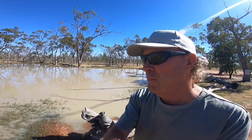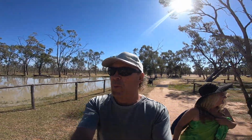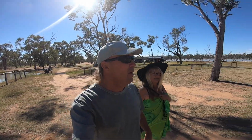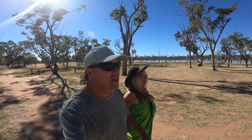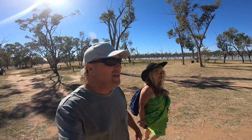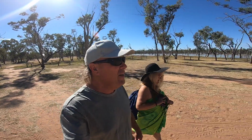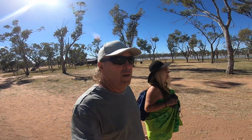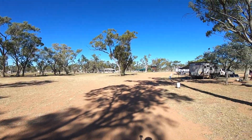Cool pool. The Lara Wetlands here was pretty full yesterday by yesterday afternoon, but a lot have left this morning. Pretty early actually. They started rolling out around 6:30 this morning. There was a consistent flow out the rest of the day. And it's pretty vacant up this end as well.